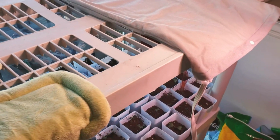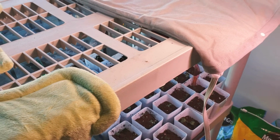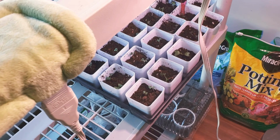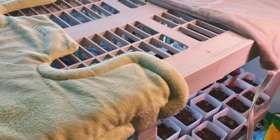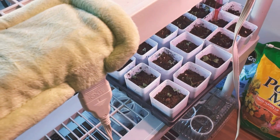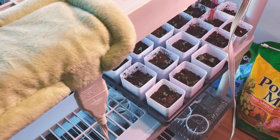Today's date is, oh, I'm not even sure. Let's see, Monday will be the end of the month of January, and I still have kohlrabi that I want to plant, and I want to plant some marigolds. So that is what I am planting in the month of January.